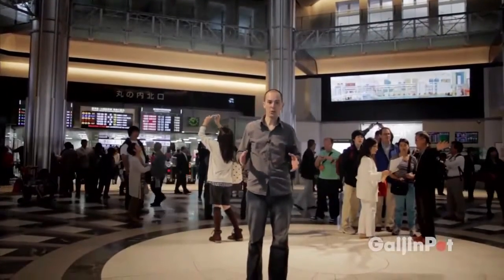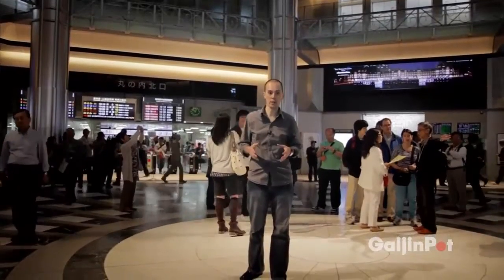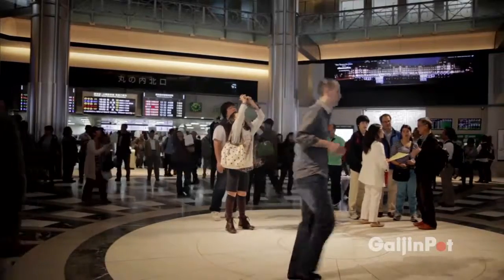So here I am at Tokyo Station, which was recently restored to its original 1914 appearance. I'm gonna go buy my Tokunai Pass, which is the all-day rail pass we'll be using today. Come with me.